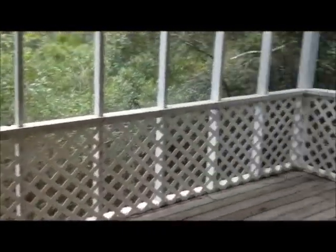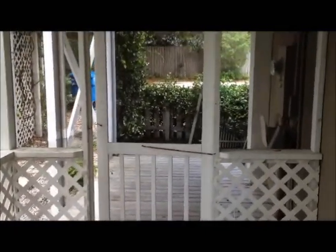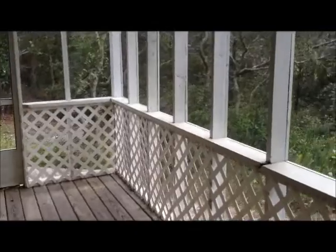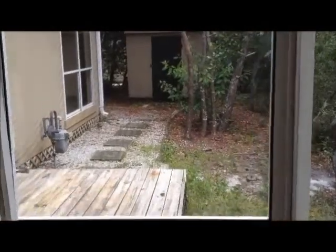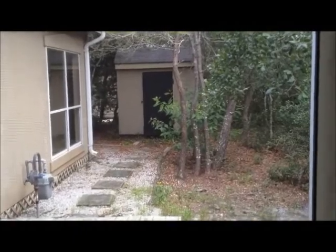Let's step outside. Screen door on either end of the screen porch. There's extra storage outside. This place is nestled among a lot of natural vegetation. And there's a separate storage building outside.